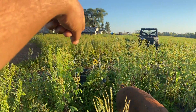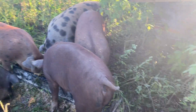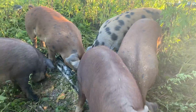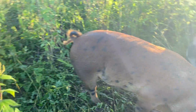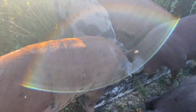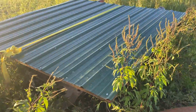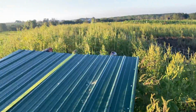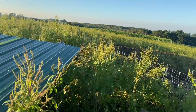Now we're working back to the shed because it's about time for most of these guys to go into the shop. And it's going to be sad because they all have personalities and I've come to love them. I like hanging out with them even when they make me upset because they are mischievous. It's their little shelter for them. You can see that one's kind of exploring, seeing what their new area has for them.